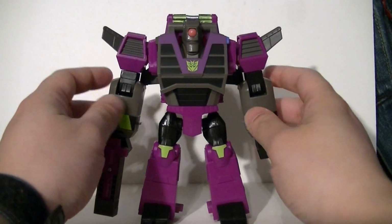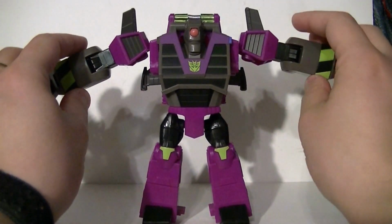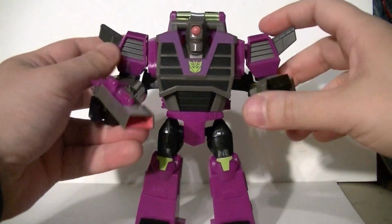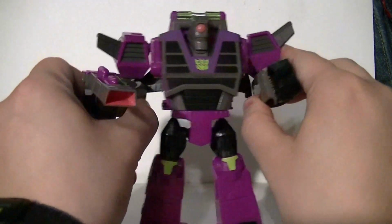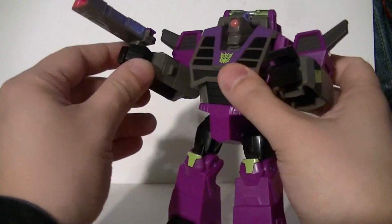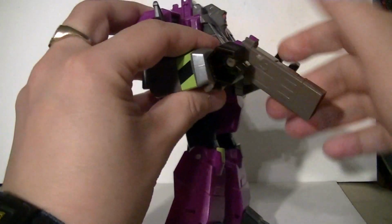Alright, so the reason why I said that this is actually fairly on par with any of the standard Transformers is articulation and posability. She has ball-jointed shoulders with a very nice wide range, elbows that can get a full 90-degree bend, and have bicep swivels. No waist joint, which is a little bit of a disappointment. I'll show you in the transformation. And she has wrists, which is funny, considering that she barely has hands. She just kind of has claws.